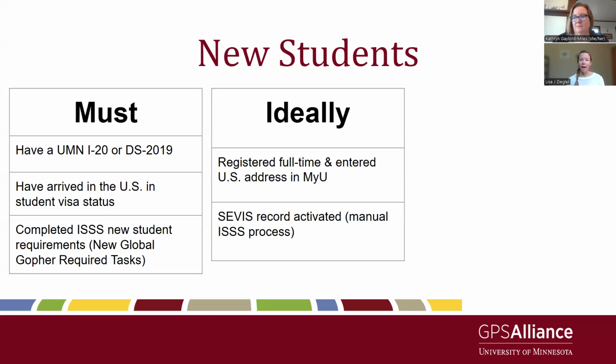Now, ISSS does have a process in place to activate SEVIS records of new students after they arrive and complete their tasks. But prior to the start of the semester, it is a manual process, and it requires ISSS staff to verify that the student is enrolled full-time and has provided a valid US mailing address. And as of last summer, we have been able to send a notification to students when their SEVIS record becomes active, or at least to those who report through the Global Gopher tasks that they have on-campus employment.